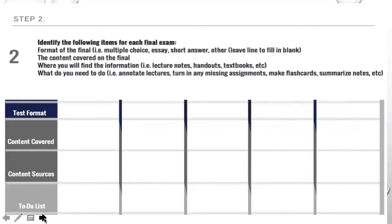And then a to-do list, so figuring out what things you need to do. Do you have missing assignments that you need to turn in? Are flashcards really going to be helpful to prepare for this exam? Do you need to rewrite your notes or form a study group? So really evaluating the things that you want to get done in order to prepare for each of your final exams.